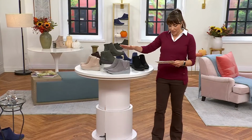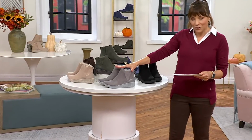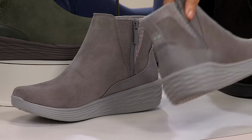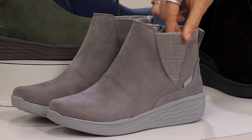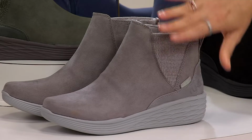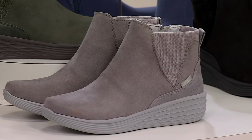Starting up here, this is your slate gray. This is a new color. We're really excited about it. Getting this on is easy. There's a little zipper. Leilani will take us through, but everything about this, the soft feel of chenille, the footbed, everything looks and feels so pretty.